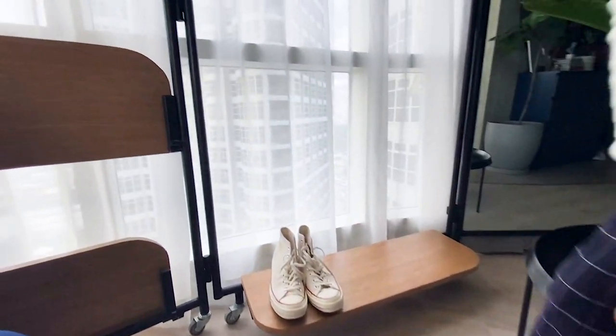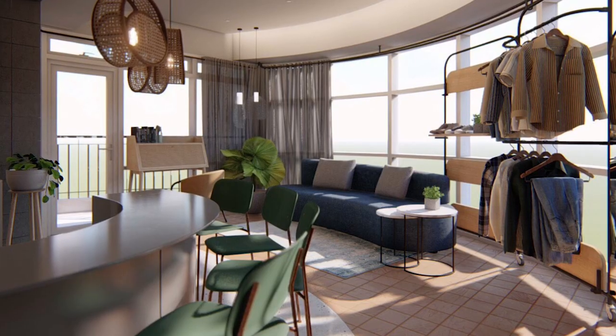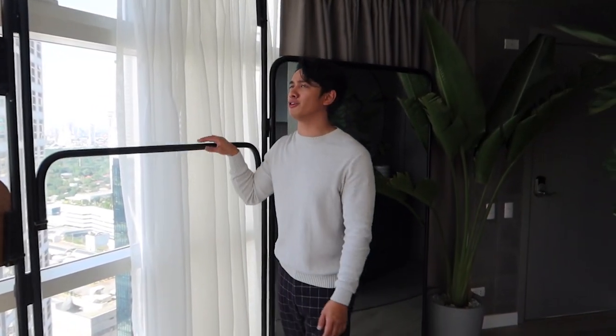Diba, super cool nung concept. Nung pinresent nila to sa render, sabi ko, ha, ma-achieve ba natin to? But the next furniture made it all happen. Galing talaga nung the next furniture, grabe.